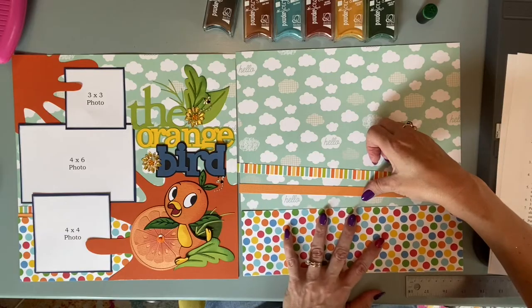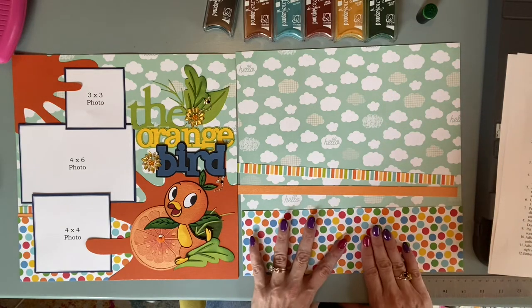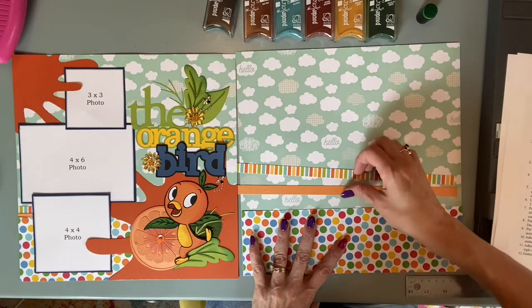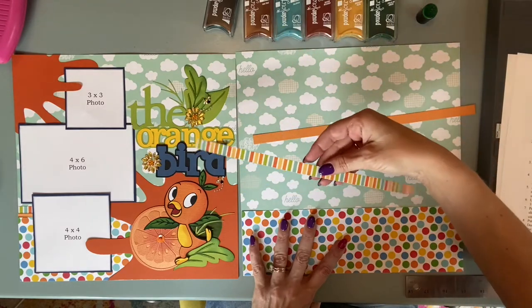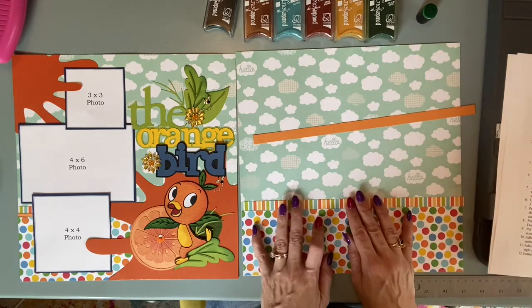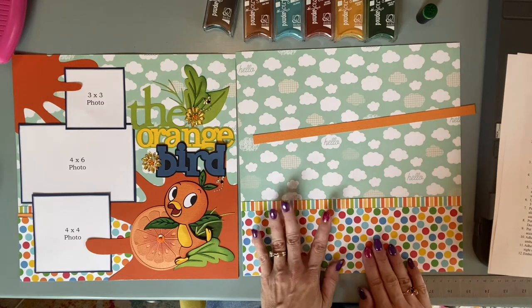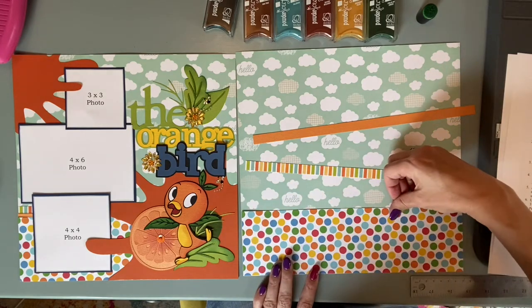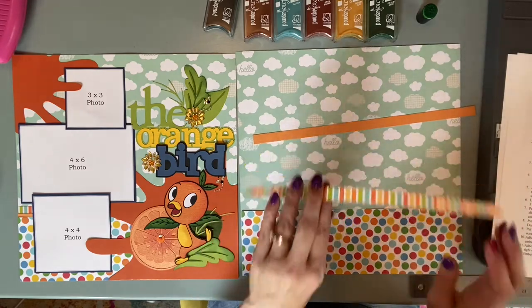So what we're going to do is we're going to use this orange circle paper just as our guide. So we're going to lay it flush to the bottom. And then we're going to take this striped piece and we're going to go ahead and adhere it as if it would be flush to the top of that. So make sure that your circle pattern paper is exactly flush to the bottom as it would be once we do adhere it.